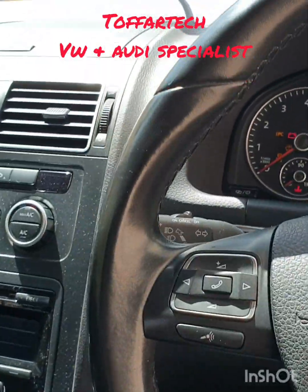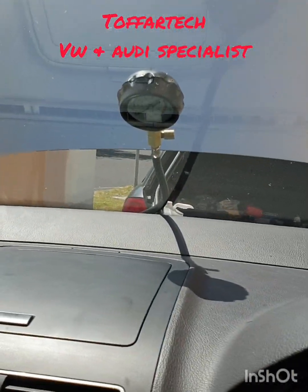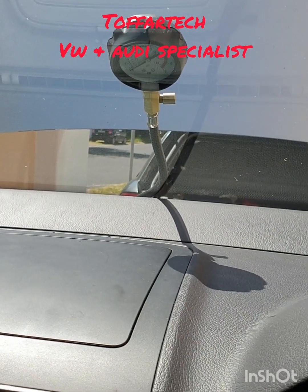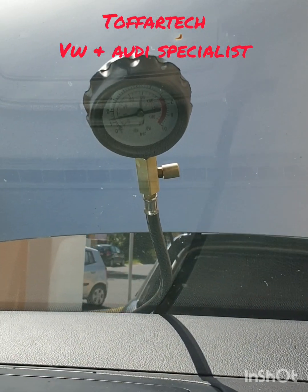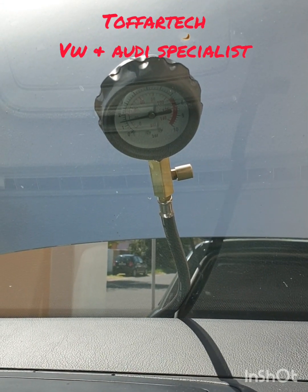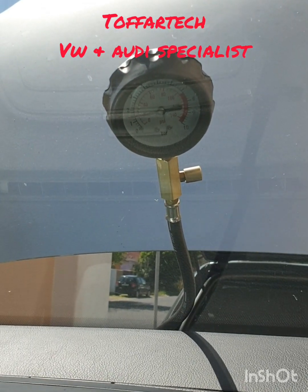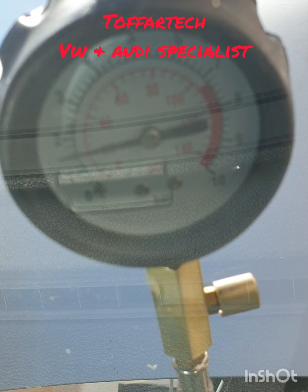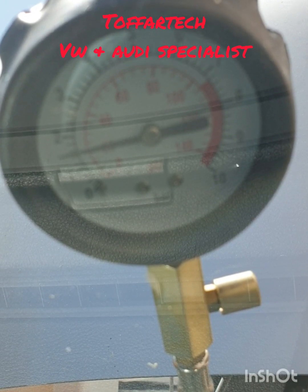And now we'll have a look at that oil pressure gauge. Hopefully it will give us some reading. So there we can see oil pressure is up. It's on 1.5 bar. Yeah, and we just want to go up to 2000. And go back to idle, and there we have your oil pressure test.